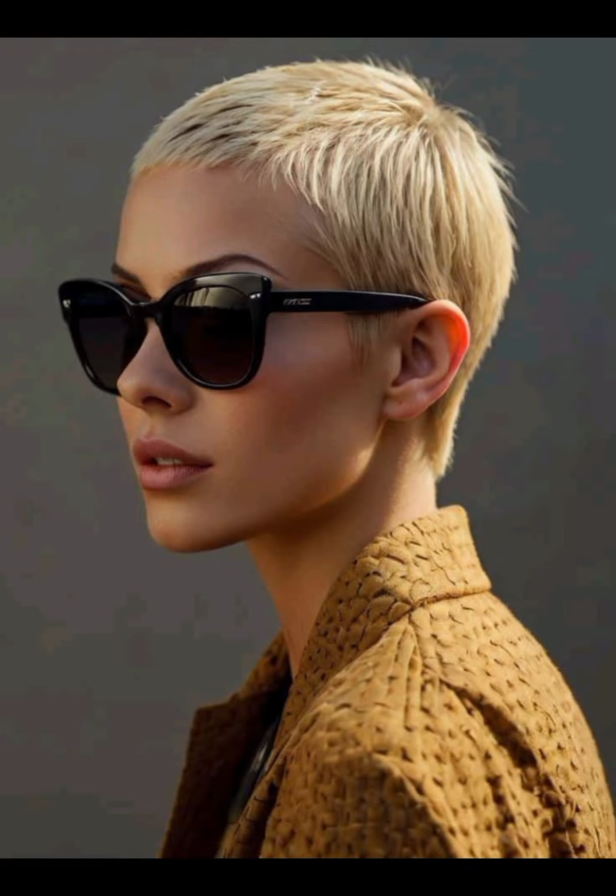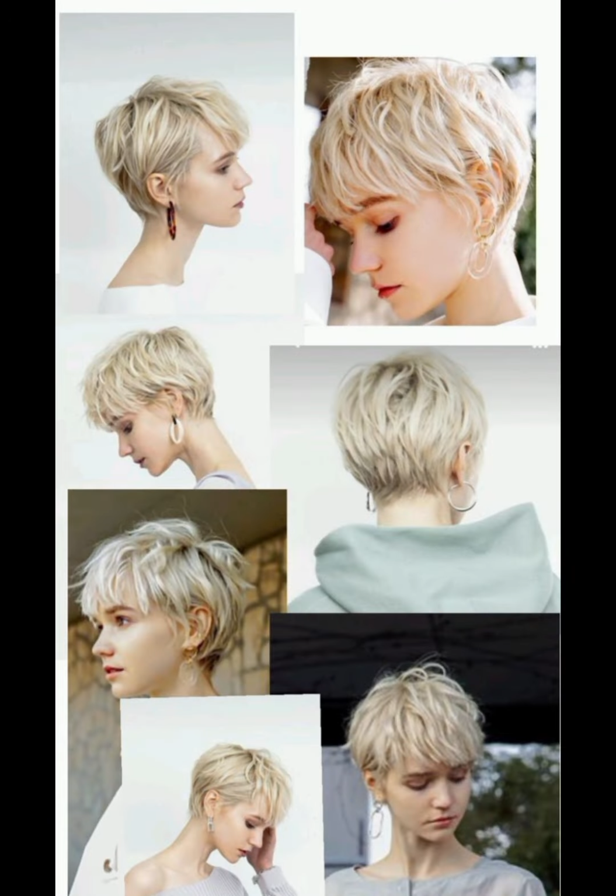The second tip is the pixie cut. Use styling products for a messy textured look and tousle the hair with your fingers for a casual vibe. Then the bob cut. Curl the ends inward or outward for variety, and straighten for a sleek and polished appearance.